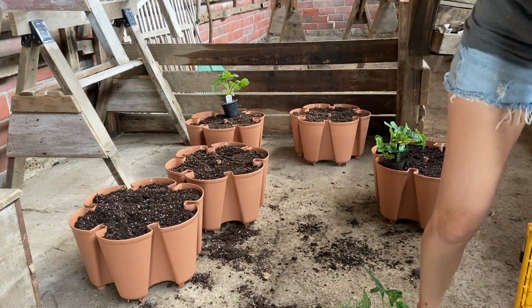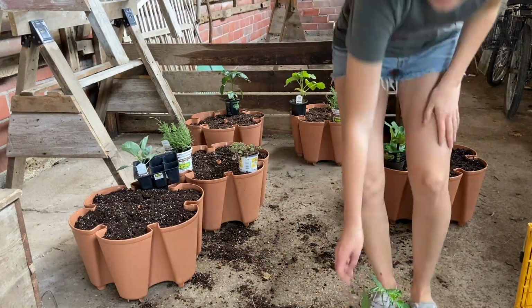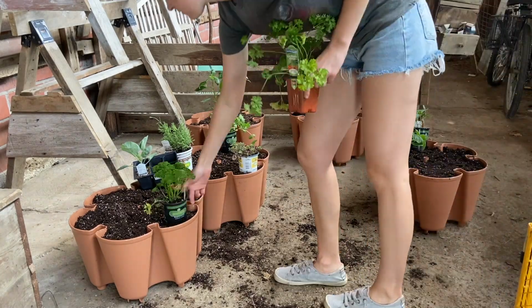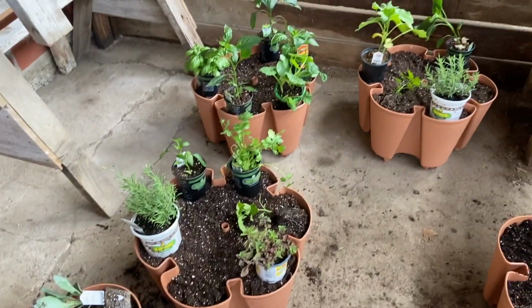I'm gonna go ahead and kind of organize my planter. I want to do my vining plants, I think, at the top so they vine down. I went ahead and placed all of my plants. This isn't even planted yet and it's already perfect.